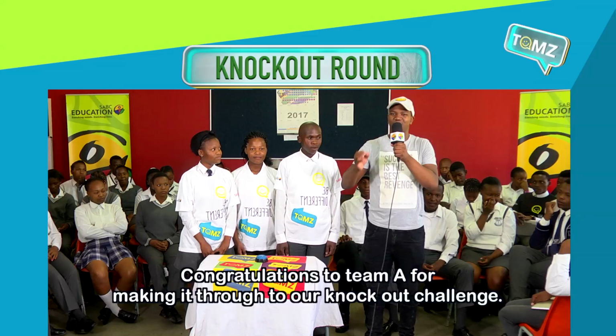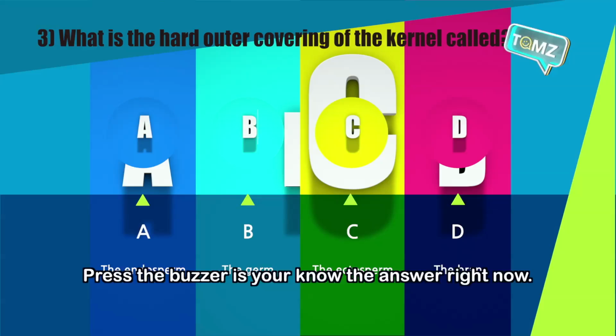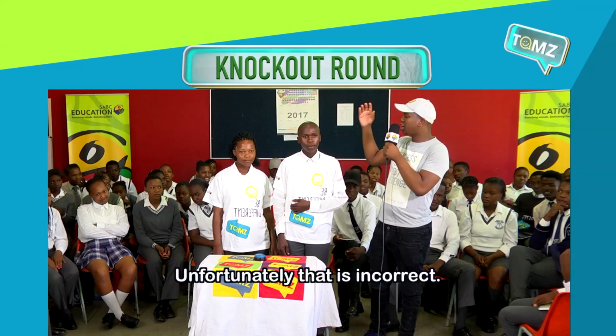What is the hard outer covering of the kernel called? A. The endosperm. B. The germ. C. The ectosperm. D. The bran. Press the buzzer if you know the answer right now. C. Unfortunately, that is incorrect. Cool, what's your answer? B. And unfortunately, that is incorrect.